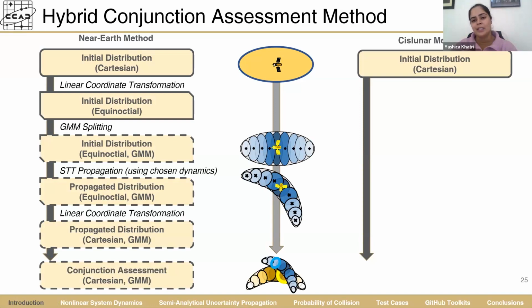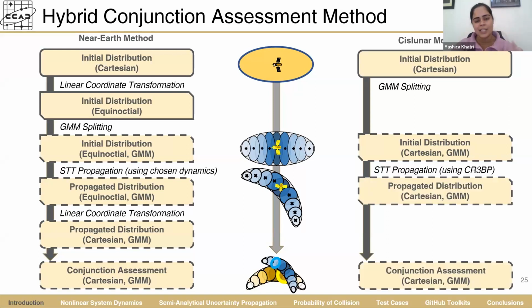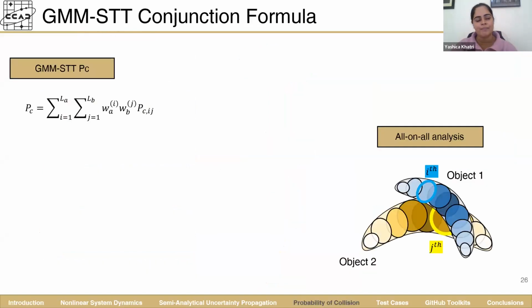It's a very similar method in Cislunar, where we keep everything in Cartesian all along, whereas in Near-Earth, we had some coordinate transformations. Same conjunction analysis methods implemented in both Near-Earth and Cislunar space.